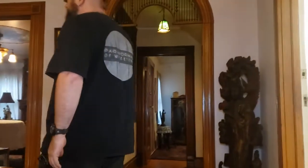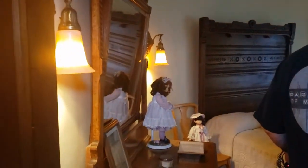So now we are on the second floor of the museum. We have yet to get any responses through the portal. This room is creepy.